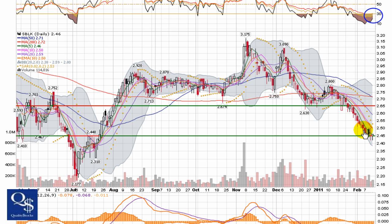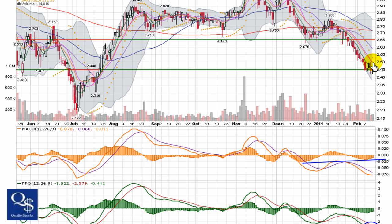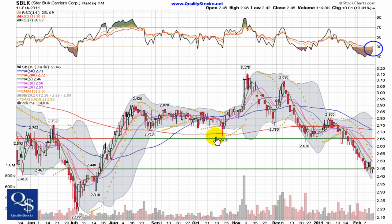Shippers have definitely been struggling over the last couple months. But from a technical standpoint, this is setting up pretty nice to try and put together a reversal and then possibly an uptrend afterwards. Let's look for the initial bounce, look for support to hold. See if this can go up here, challenge this 20-day, and certainly try and challenge 265 throughout the next few days. So I'll be keeping an eye on SBLK and see where this goes.